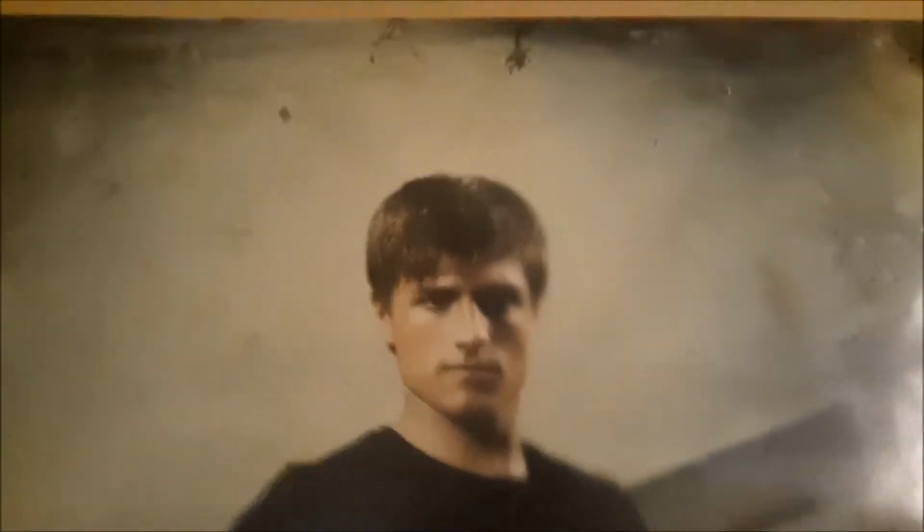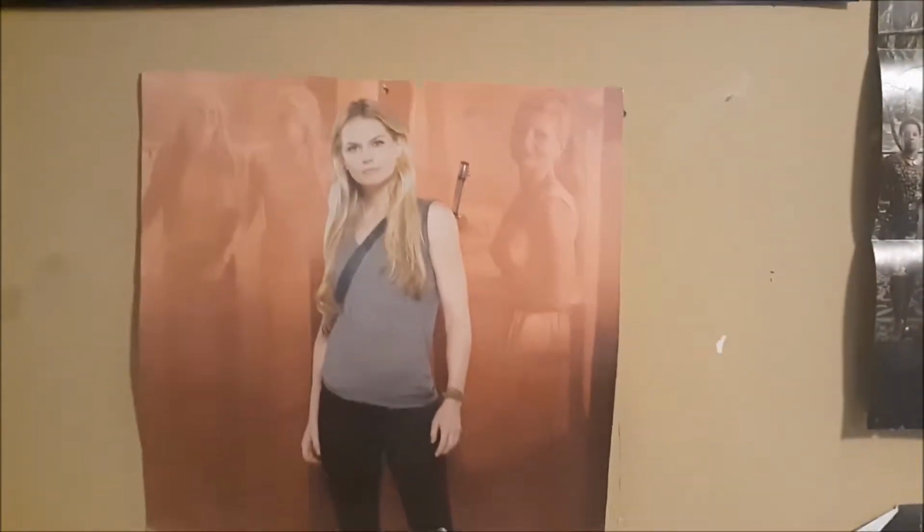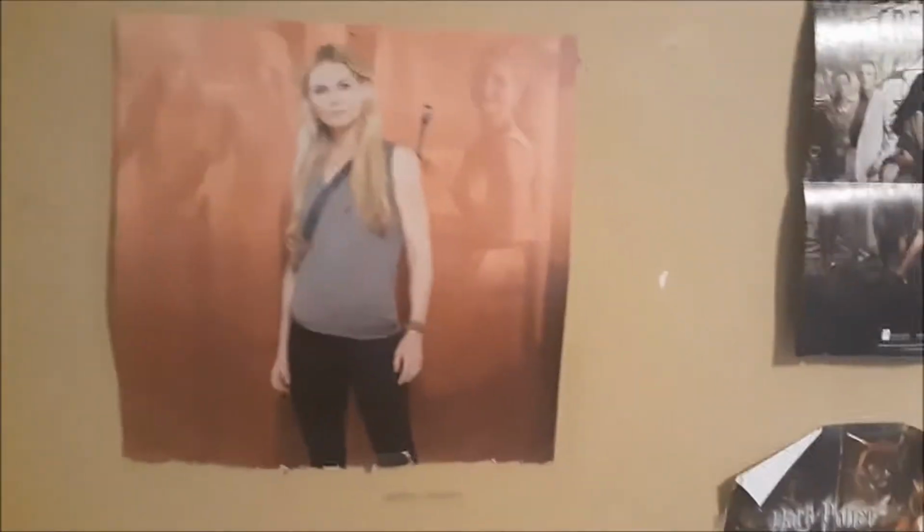I have a few other calendars, and this one's a Shawn Mendes one, but I'm just reusing it from last year because I just felt like it. And next to it, I have this Hunger Games poster of Peeta, and he's my favorite character in the series, so I find it pretty cool. And then I have another Once Upon a Time. This is from a calendar I had back in 2016, but I cut out the pictures and hung them up on my wall, so that's why I have so many.